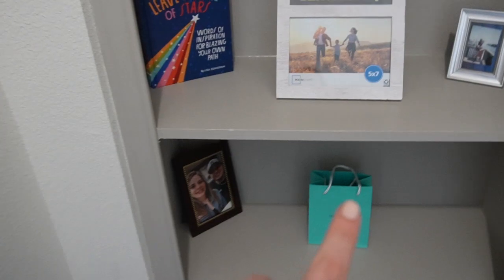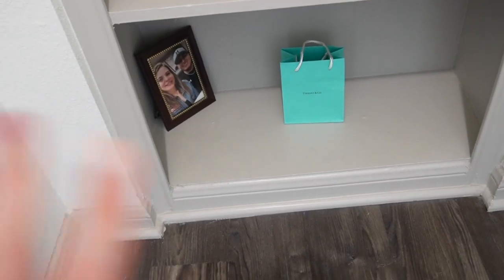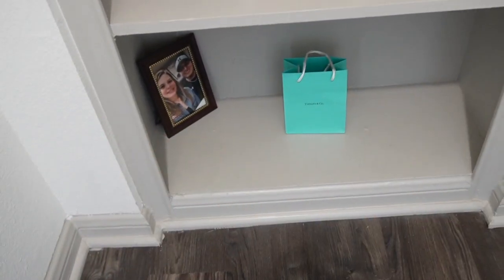And then down here, I just have a Tiffany baggie, because I didn't know what to do with it, and I didn't want to just throw it. I was like, yeah, I'm putting it there. So let's go into the room so we can organize my jewelry.